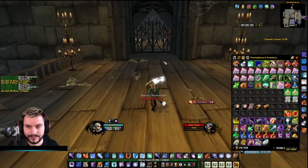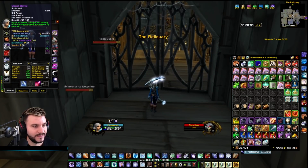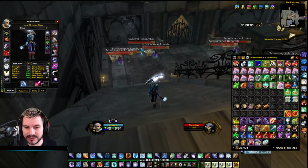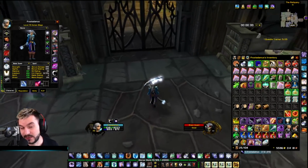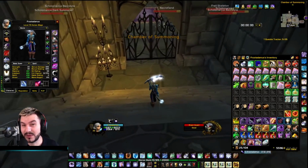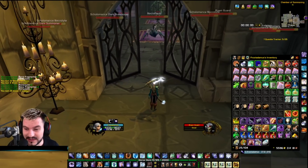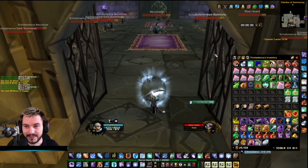Okay. Now, as you can see, I'm wearing some form of frost resistance gear. I'm actually wearing 4 pieces of frost resistance gear. It's not really required, especially during those mobs in the first room. It might be useful in the second room, although I did manage to finish runs even without frost resistance. So it's not the end of the world. I forgot to start the timer, but we can start it now.